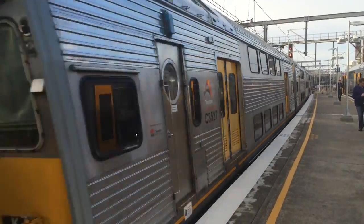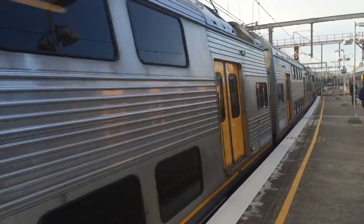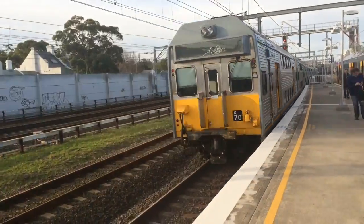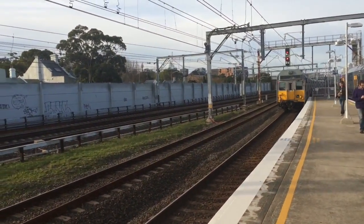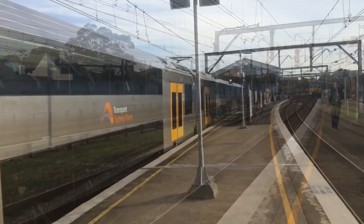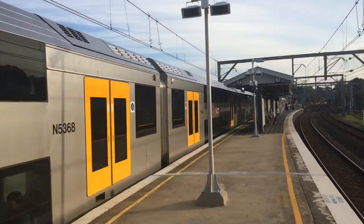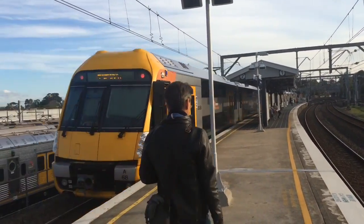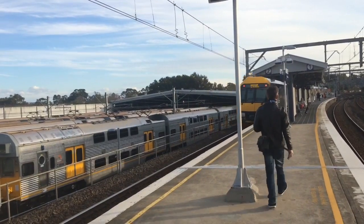I'm here at Macdonaldtown for Macdonaldtown Part 7, as requested by our Jeffy. Passing Platform 1 for a City Circle service, we have K-Sets 77 and 70. Departing Platform number 2 for a Homebush service, I'm pretty sure, we have A68. This train will stop all stations.